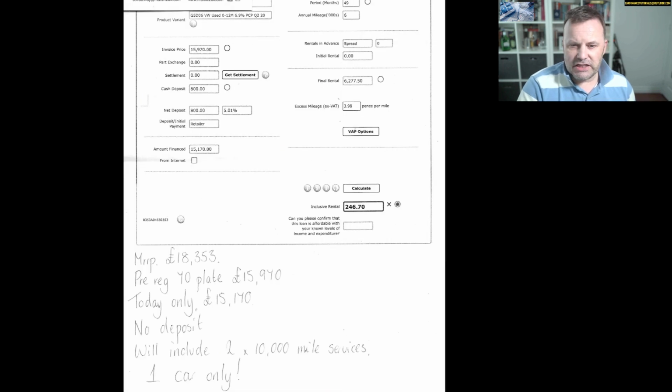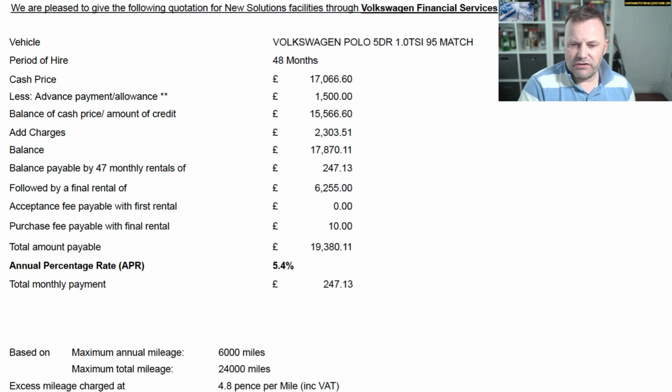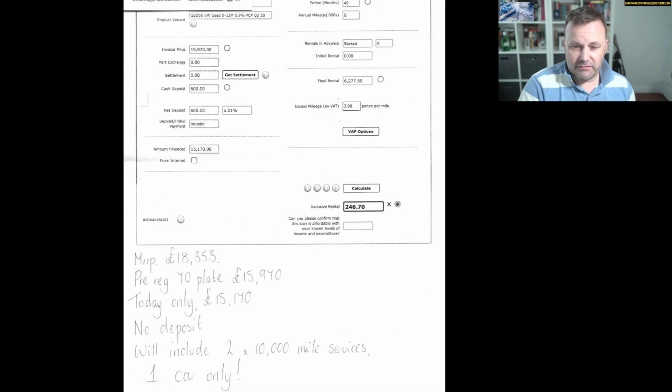This quote is 49 months, so 48 equal payments, with month 49 where the final value lies. Now they're saying 246.70 and they're saying 247.13. So you might go, oh brilliant, well they've beaten the deal by what, 43 pence a month? But they haven't, because it's one more month. So that's why it's always a good idea.